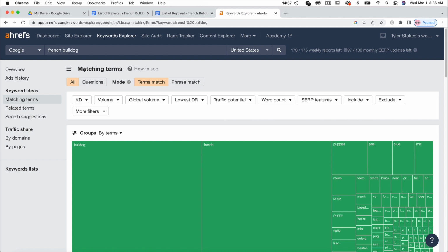So, if you're building a website about French Bulldogs, the term French Bulldog, we're never going to rank for. We might rank for that over a couple years. But when we look at some of the long tail keywords, some longer keywords, some questions, something that is less competitive, those are the keywords that we want to start with and build our first articles and pages about, because we can potentially rank for those much quicker.